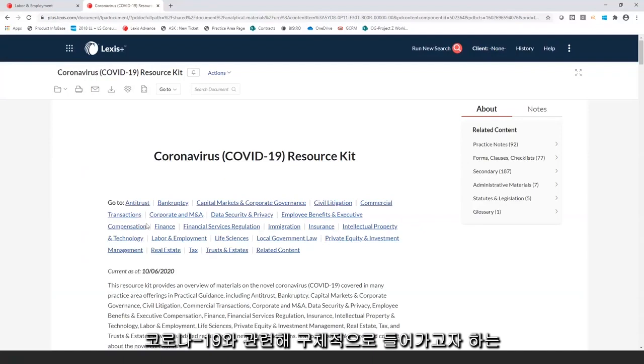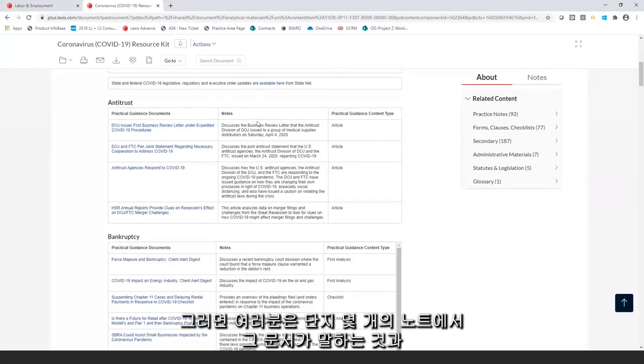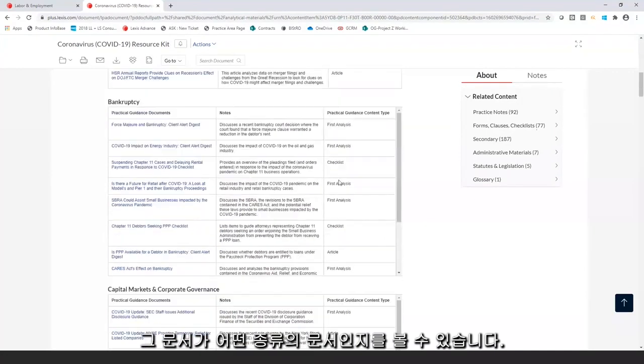So if there's a specific practice area that you want to go into specific to COVID, you can click directly in there. So if I go into antitrust, I can see the different documents we have that are related to both COVID and antitrust. And then you can see just a couple notes going over what the document says and what type of document it is. So if it's a practice note, these are articles. You can see different checklists. There'd be forms in here as well.